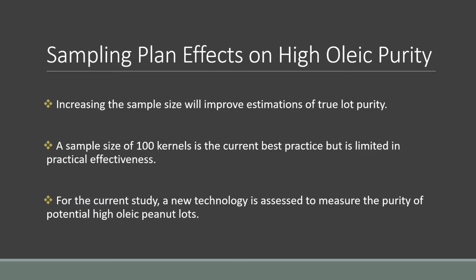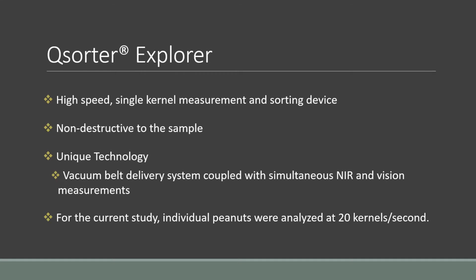As with other types of measurements, purity assessments are affected by changes in the sampling plan. Specifically, by increasing the sample size, we can improve the estimations made about true lot purity. The current best method of using 100 kernels to check purity is limited in practical effectiveness. For the current study, a new technology is assessed to measure the purity of potential high oleic peanut lots.